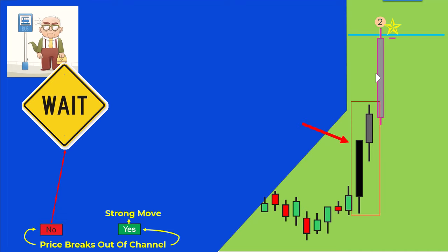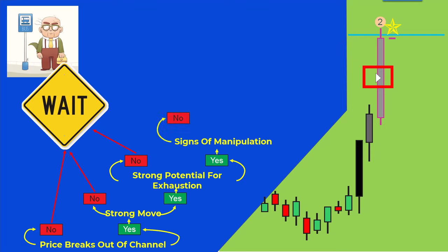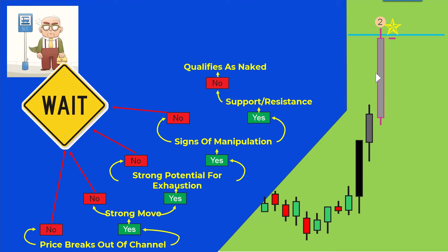If we do have the strong move, then we're looking for a breakout of that move. If we don't, then we wait. We're looking for a strong potential for exhaustion. If we don't have that, we wait. We're looking for signs that price has been manipulated. If we don't have that, we wait. This is pretty simple, right? When I say a simple trade, this is really simple.